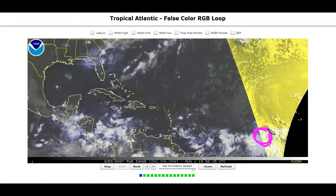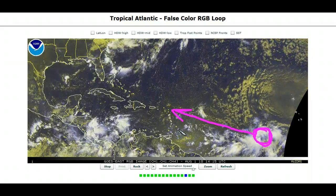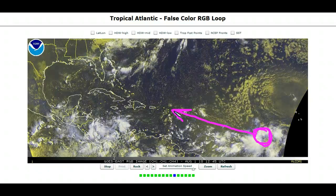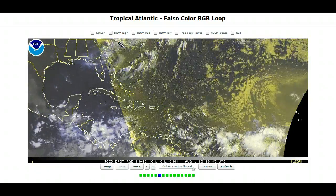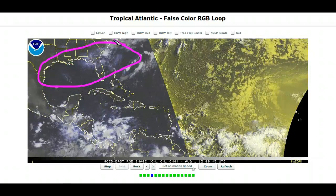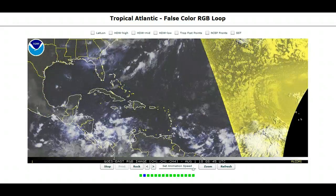But this will develop, I believe, and come west-northwest towards the islands, and they should be expecting a tropical cyclone, likely a tropical storm, or possibly a hurricane coming towards their area in 4 to 5 days. That would be Thursday or Friday. So they should be ready for that, and the United States should be ready for a possible long-range threat anywhere in this area in about a week. So we will continue watching the situation closely.